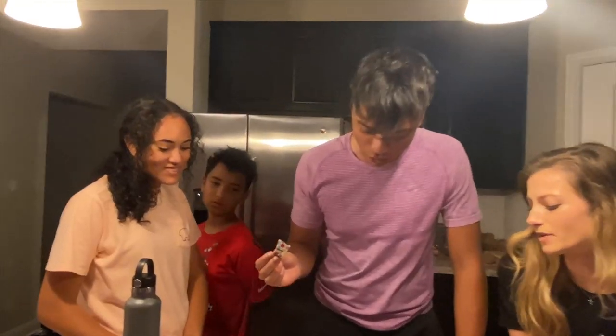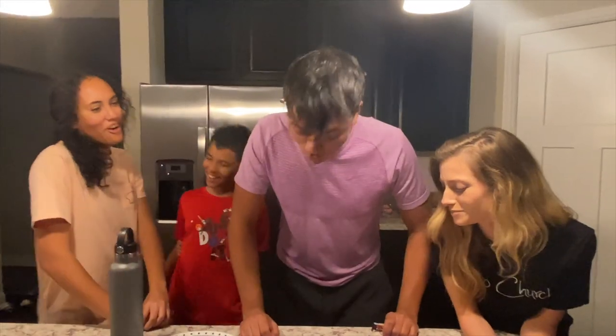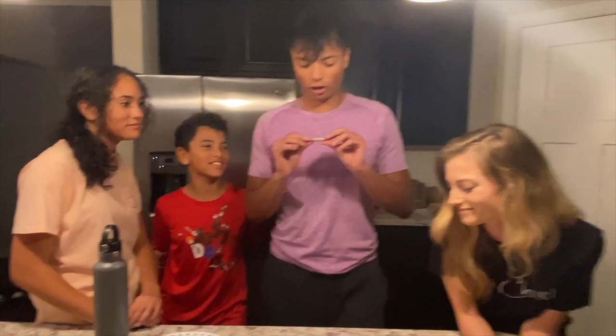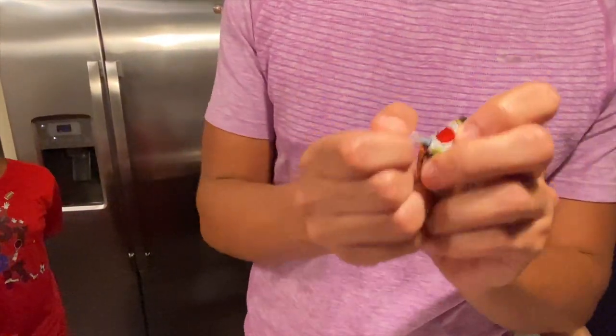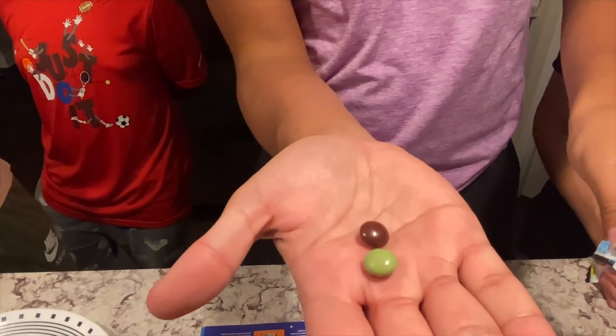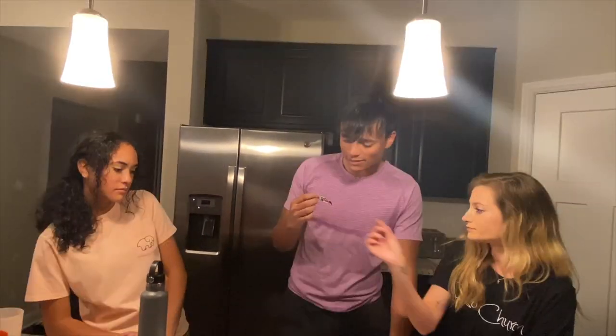Chibi Maru Choco. It says they are the cure for chocoholics. There's only two of them, so Cass went. Hey, show them first. It's like two M&Ms in a package. That's it? It's two M&Ms, in case you want some M&Ms.